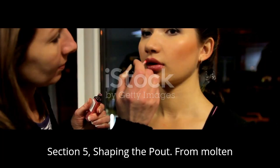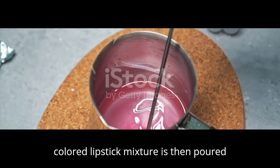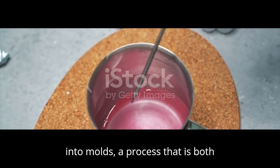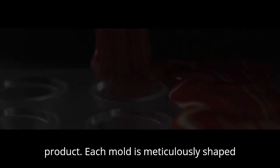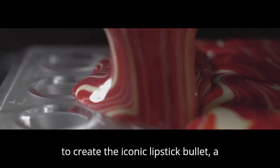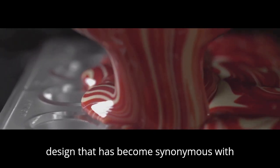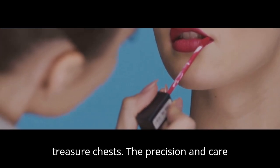Section 5. Shaping the pout. From molten to magnificent. The molten, vibrantly colored lipstick mixture is then poured into molds, a process that is both mesmerizing and crucial to the final product. Each mold is meticulously shaped to create the iconic lipstick bullet, a design that has become synonymous with beauty and elegance. It's like watching liquid glamour being poured into tiny treasure chests.